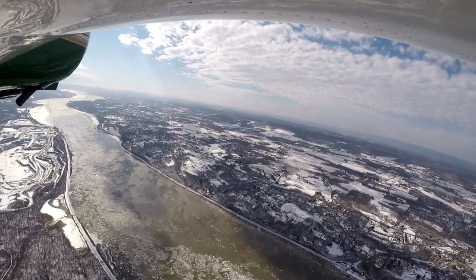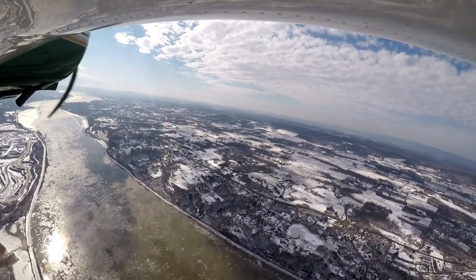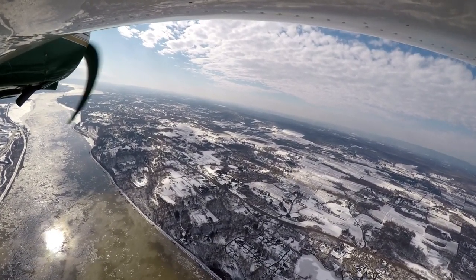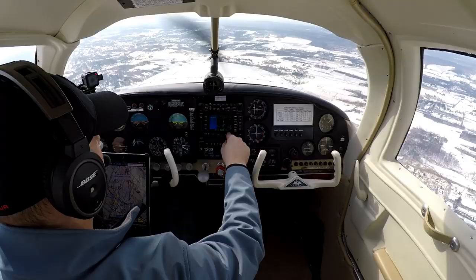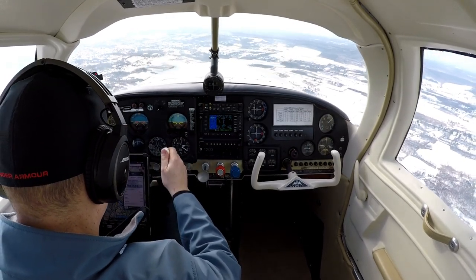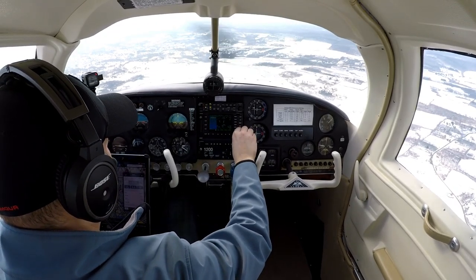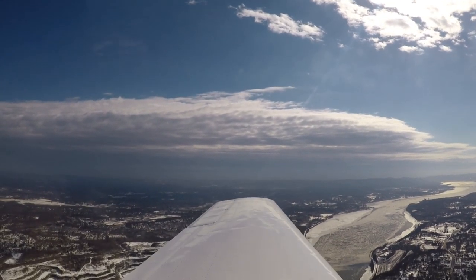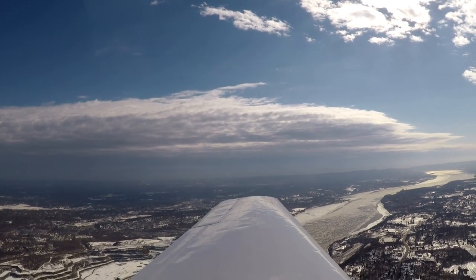Dutchess Tower, 201 Yankee Papa, request permission to switch to Stewart at this time. Mooney 201 Yankee Papa and company, frequency change approved, good day. 201 Yankee Papa and company, frequency change approved, thanks, have a good day. Cirrus 6 Tango Charlie, traffic's over the numbers now. Runway 24, cleared for the option. Down. 201 Yankee Papa.